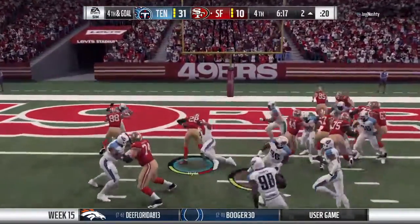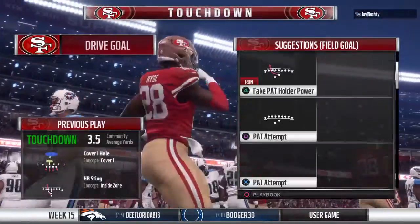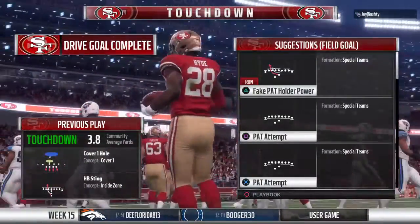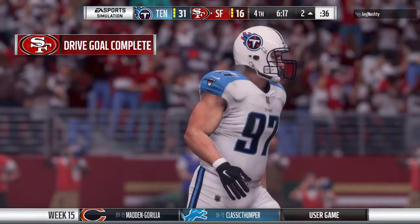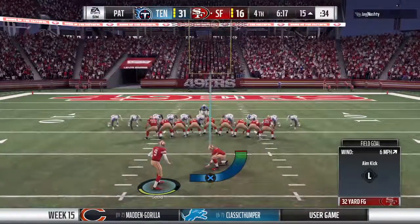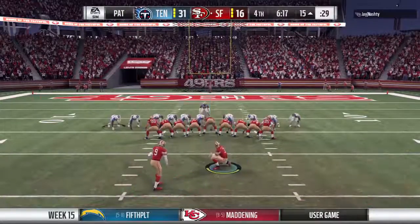Running for it, here's Hyde. And he'll take this into the end zone for a San Francisco touchdown. Carlos Hyde with a lucky number 13 touchdowns now on the year. And the 49ers make some inroads here on that deficit.